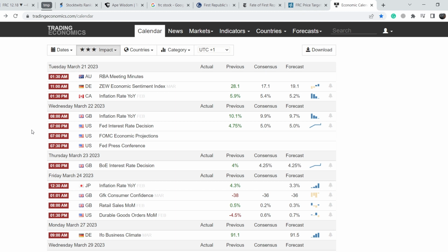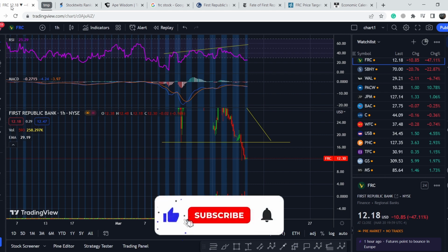And on the other hand, if the interest rates are increased by 0.5 percentage points in order to solve the inflation problem, definitely it will be a major bearish pressure on the market, and we might see even lower price targets. So, let's continue with the technical analysis.